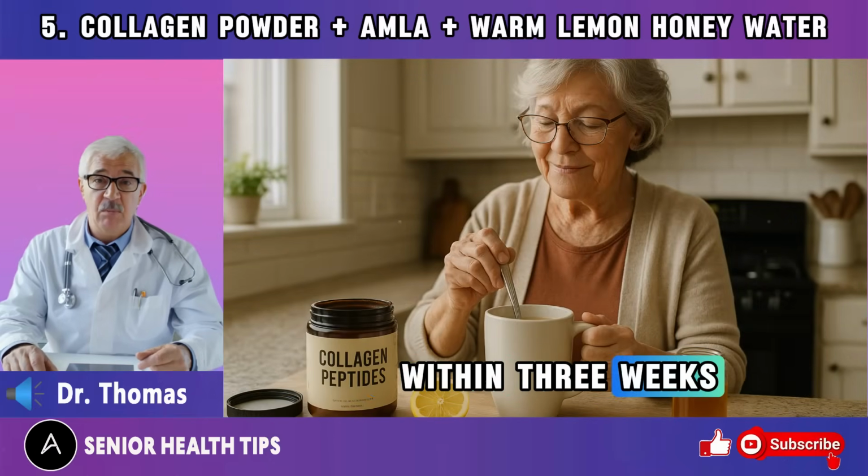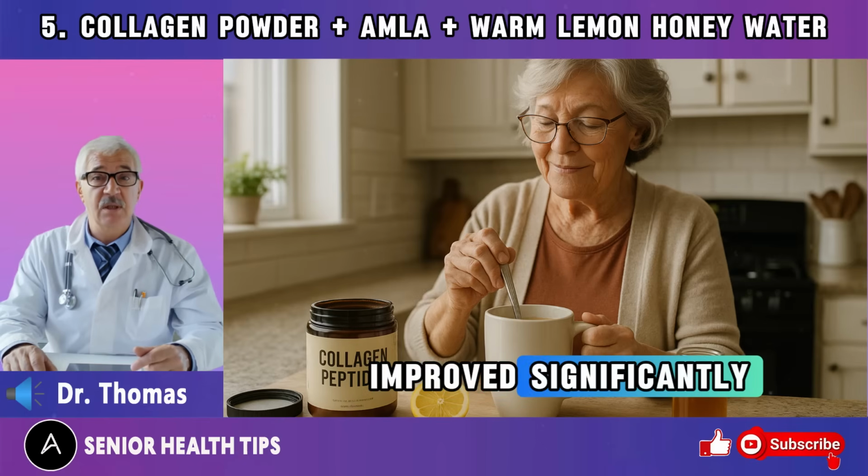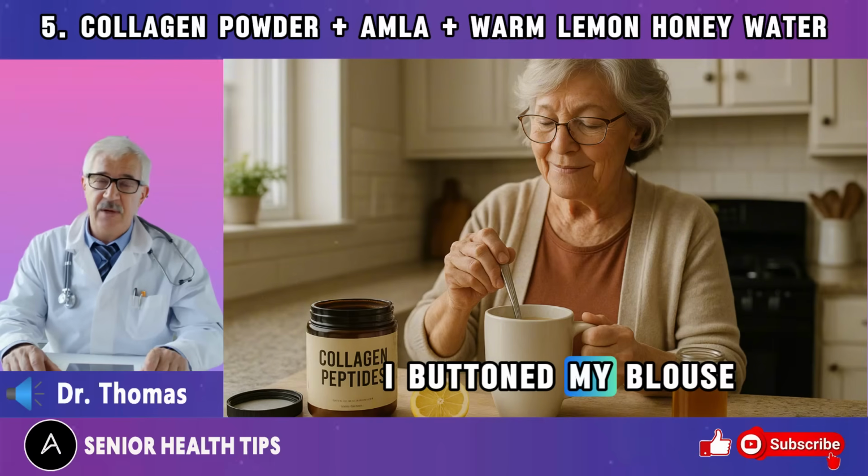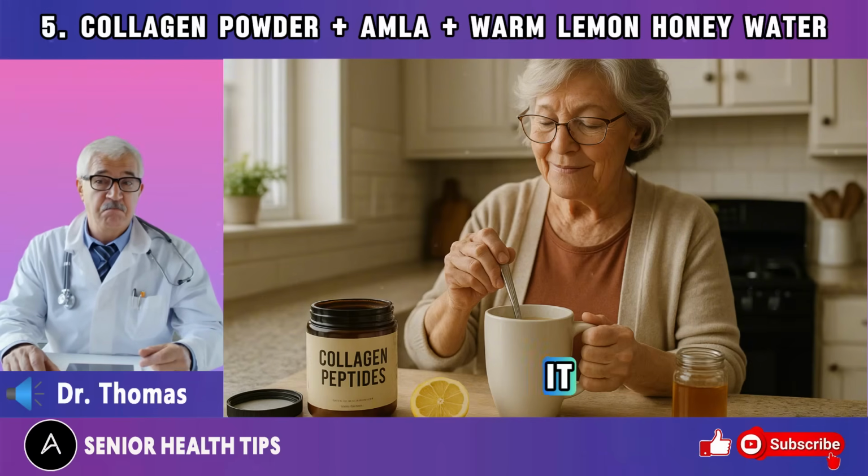Within 3 weeks, her range of motion improved significantly. She called me and said, "Doctor, I buttoned my blouse this morning without even thinking about it. That hasn't happened in years."